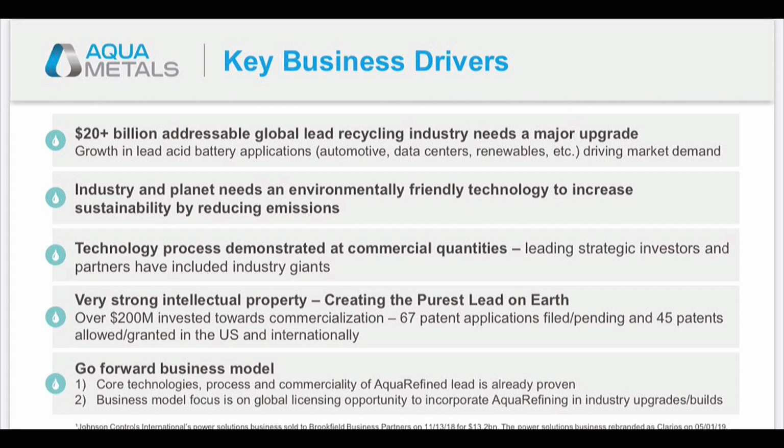So what are their plans going forward? Well, their core technology of Aquarefined lead is already proven. We know that. This is good. It's not like a company which is coming up with an idea. This has an idea and it works, okay? This is not just an idea. This is a technology that is already proven. The issue they now have is how are they going to get it out there? How are they going to let the world know about this product? Well, that's where the licensing is going to come in. Their main focus is on global licensing and an opportunity to incorporate aquarefining into industry, upgrading existing ways of getting rid of this lead, etc., recycling it with aquarefining technology.